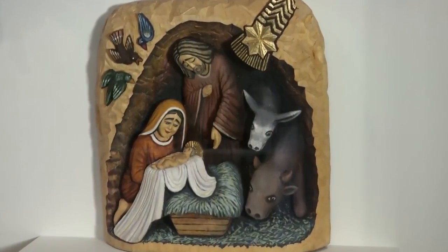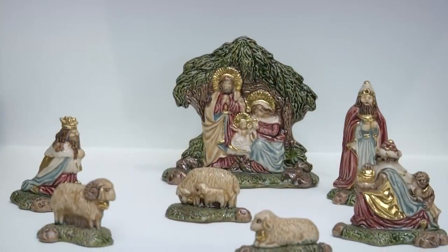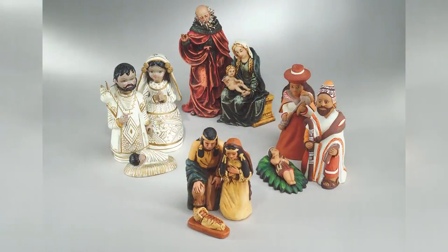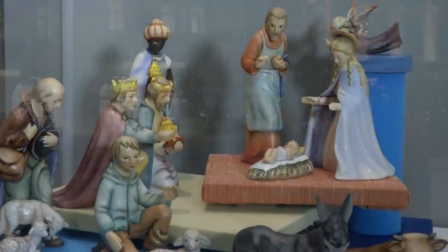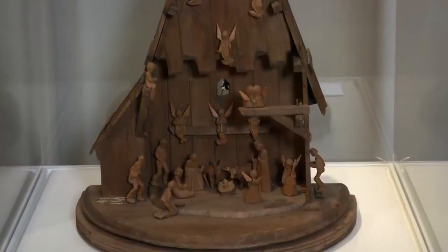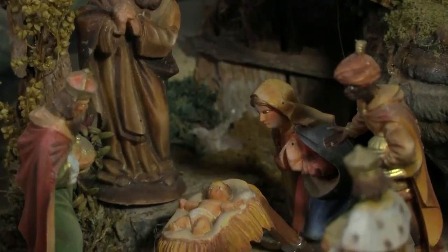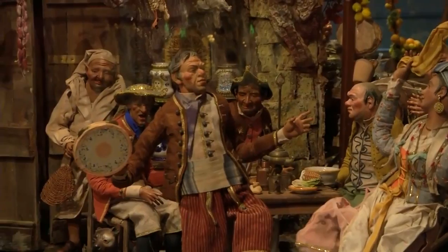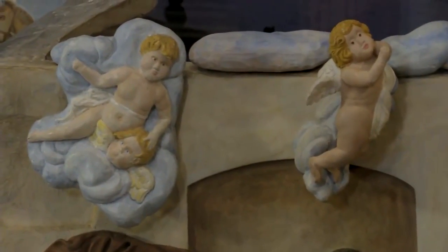As you can see, the crèches of Central Europe are diverse in style and tradition. And that's true of crèches from all over the world, in the US, Mexico, South America, Africa, wherever people gather to celebrate Christmas. Whatever the style, from rich and ornate to humble and folksy, just about all crèches have some elements in common. A depiction of the Holy Family, the inn from which Mary and Joseph were turned away, and the angels announcing to the shepherds the arrival of the newborn king.